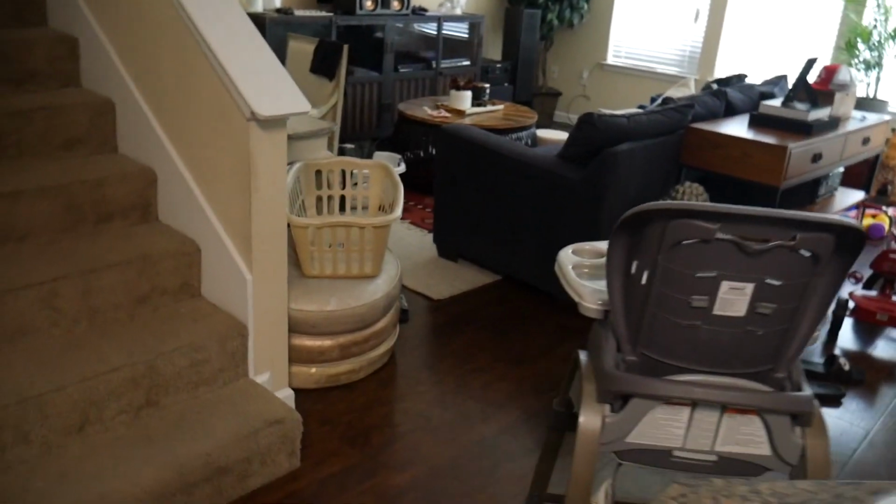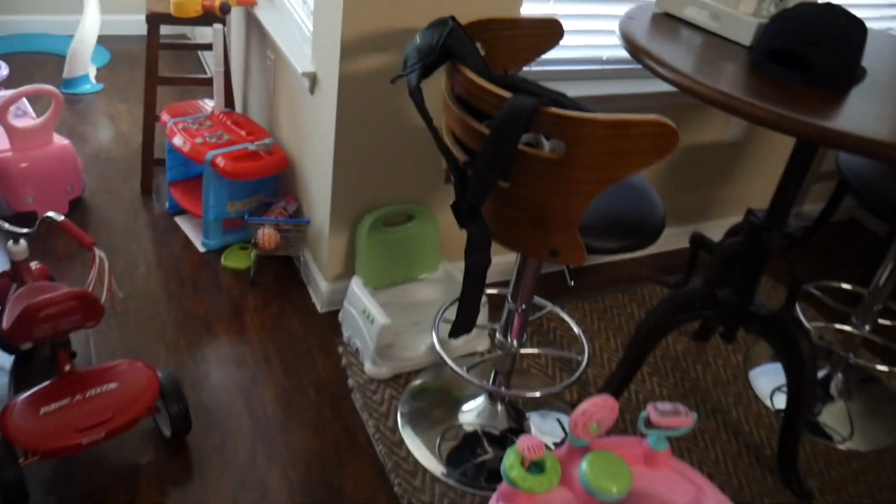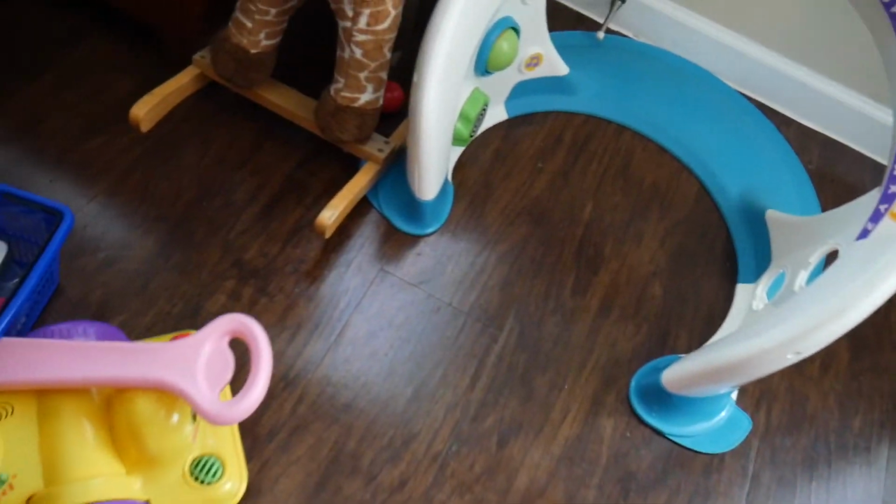So let's get to it. I guess I'll just do these first because it's really just putting their toys up in an area where you can walk through.